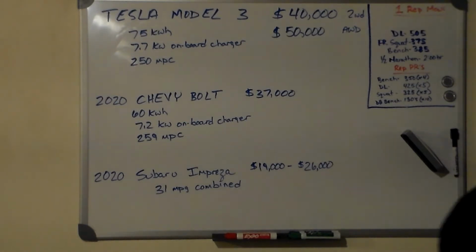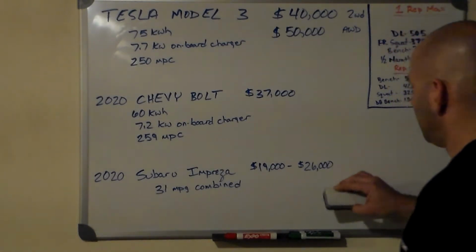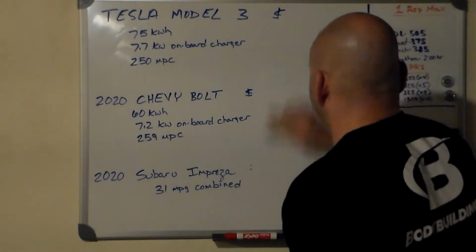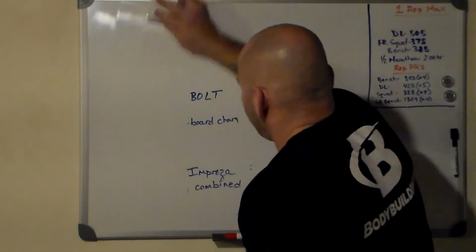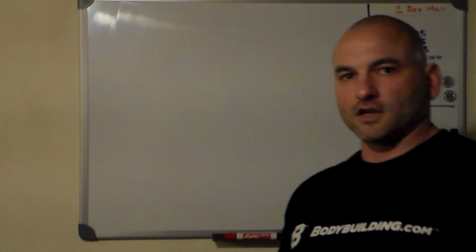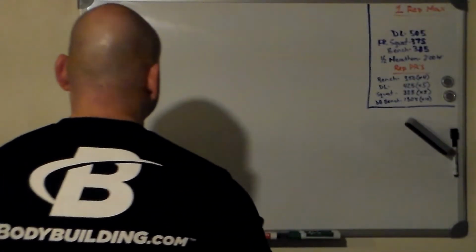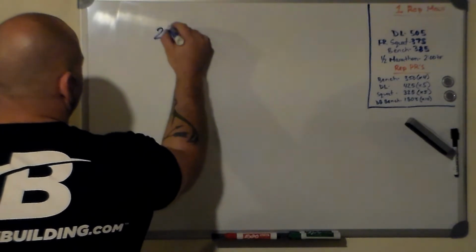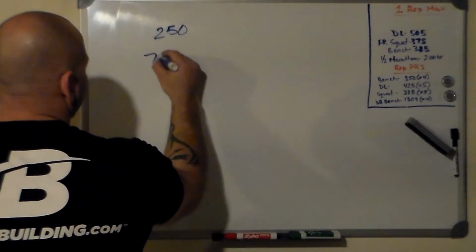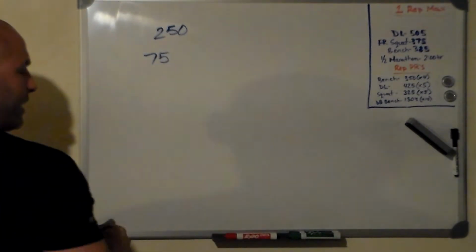So now we're going to get into the nuts and bolts of this, the on-road cost of these EVs versus gas vehicles. Right now in the Northeast, our on-road charging stations are, from what I found on the web, 59 cents per kilowatt hour. So the Tesla has a range of 250 miles. We have a 75 kilowatt-hour capacity battery.